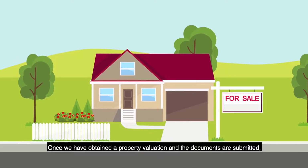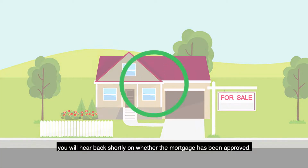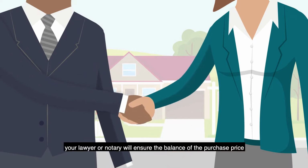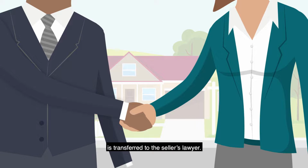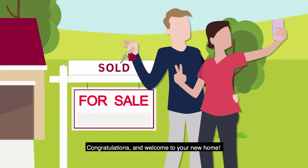Once we have obtained a property valuation and the documents are submitted, you will hear back shortly on whether the mortgage has been approved. Finally, on the closing day, your lawyer or notary will ensure the balance of the purchase price is transferred to the seller's lawyer. Congratulations, and welcome to your new home.